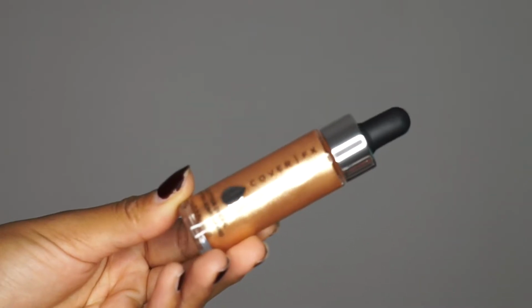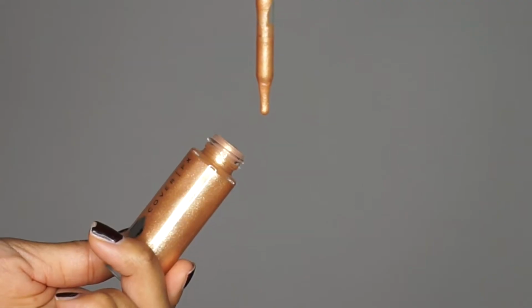And last but not least, we have the glitter drops by Cover FX in the shade Nova, which is a limited edition. These are the little boys right here. Oh my gosh, this looks so pretty. I did want to mention how you can use this. You can use them alone, under or over makeup, or mixed into your foundation or moisturizer for an incredibly luxe glitter effect on the face and body.